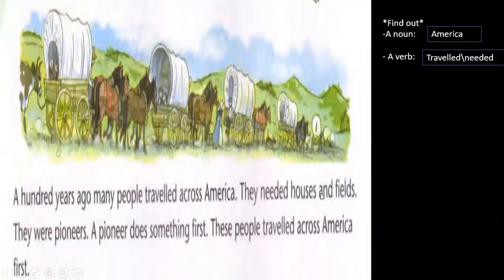They needed houses, they needed fields to live in, to start a new life, a new family, and they were pioneers. As we said, a pioneer does something first. It's the person who does something for the first time. So if we want to find a noun, we have many nouns in this paragraph. Like America, it's a noun. A verb: traveled, this is a verb. Needed is also a verb.